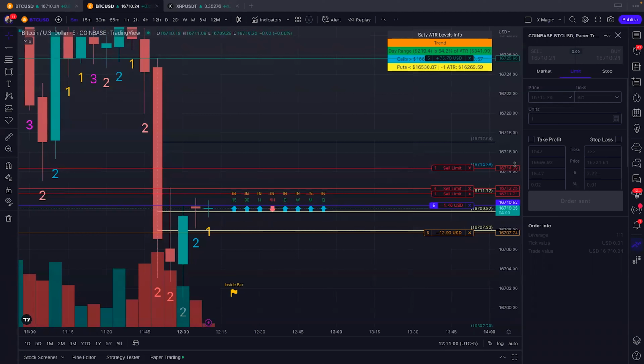But for crypto and Forex, I only use the 4 hour and higher, unless it's like an altcoin that pumped up like 100, 200%. I'm not really going to be looking at the smaller time frames.